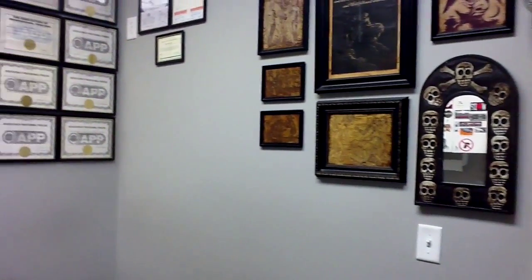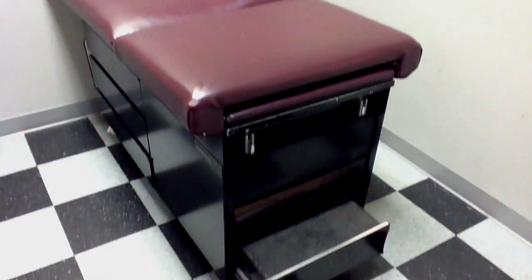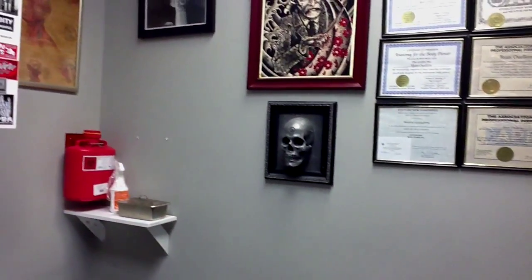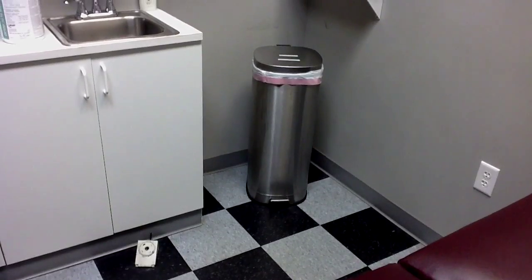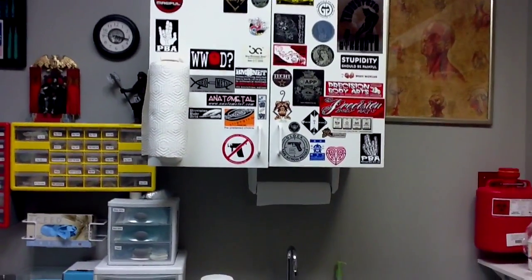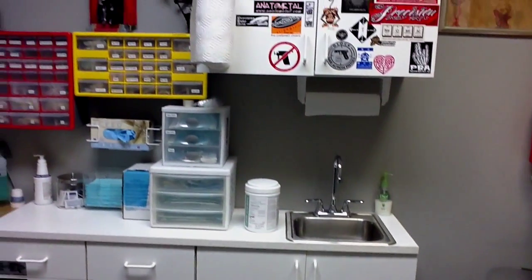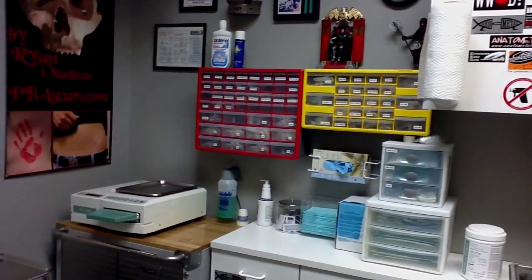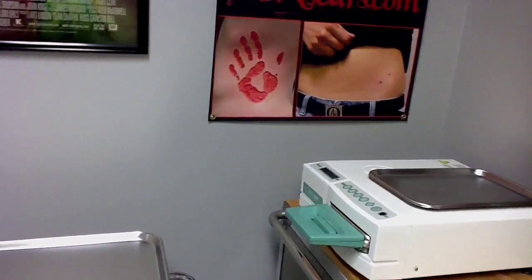So this is our body piercing room. Some of my training certificates, the exam table, non-porous flooring with a splash guard, biohazard items, sharps container, used tool bin, trash can, our sink hand washing area, storage cabinet, Optum disinfectant wipes, more under cabinet storage, sterile tool storage, sterile and non-sterile body jewelry storage, our Statim unit, more under cabinet storage, and the instrument tray.